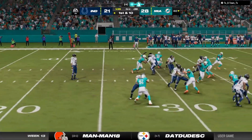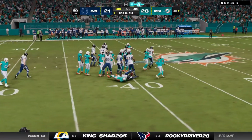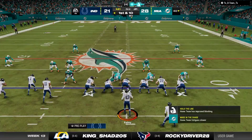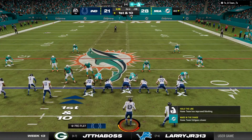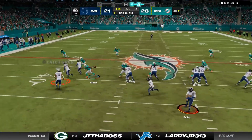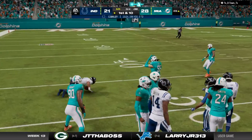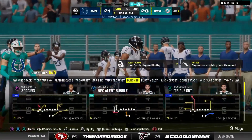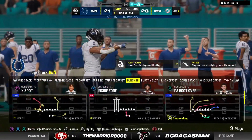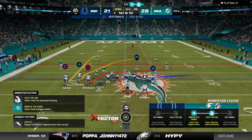Most of their damage has been done through the air. I mean, they've rung the bell 3 times with passing touchdowns, but guess what? Ground game has not been neglected. Nice little burst right there. Back-to-back good plays have them on the move on first down. Throw left side, taken in by Pittman. And he'll be taken down, but not before he gets into enemy territory. 12 more yards there and another first down.